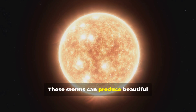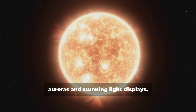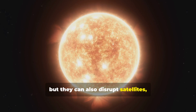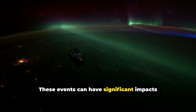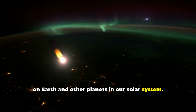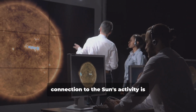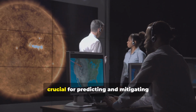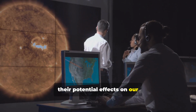These storms can produce beautiful auroras and stunning light displays, but they can also disrupt satellites, GPS, and power grids. These events can have significant impacts on Earth and other planets in our solar system. Understanding solar storms and their connection to the Sun's activity is crucial for predicting and mitigating their potential effects on our technology-dependent world.